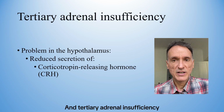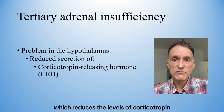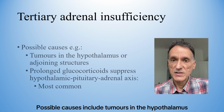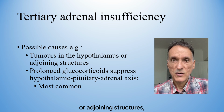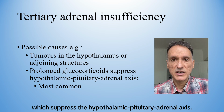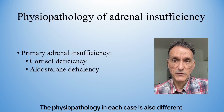And tertiary adrenal insufficiency is caused by a problem in the hypothalamus, which reduces the levels of corticotropin-releasing hormone, or CRH. Possible causes include tumors in the hypothalamus or adjoining structures, or more commonly the use of prolonged glucocorticoids, which suppress the hypothalamic-pituitary-adrenal axis. The pathophysiology in each case is also different.